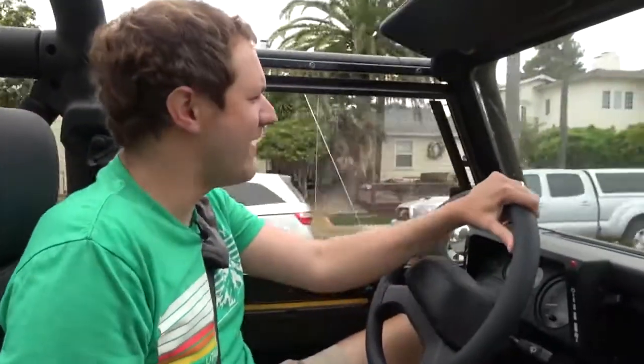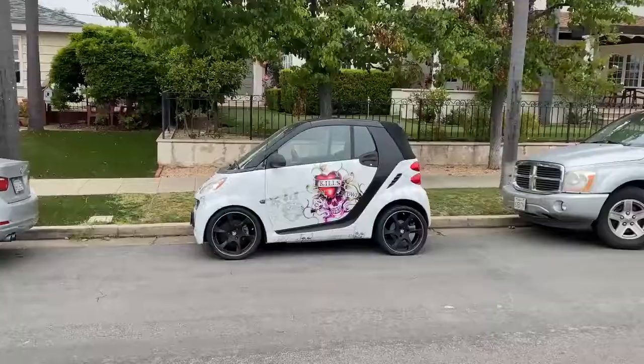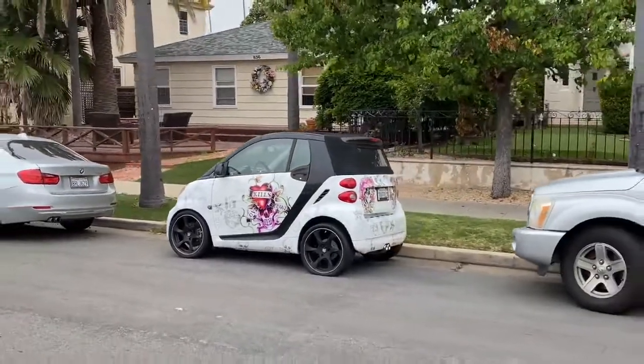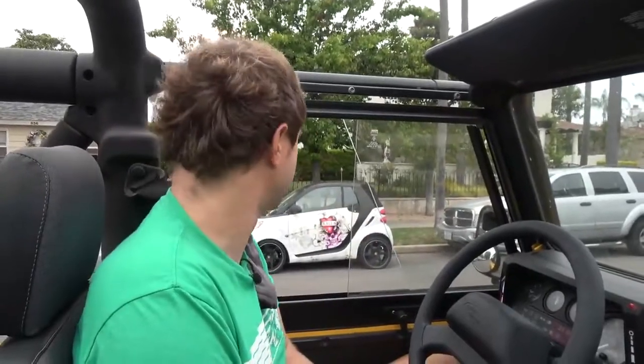Okay, coming up here we have what appears to be a smart car with a fire wrap. That's a decision. Imagine going to the vinyl wrap place and being like, that's what I want for my smart car.